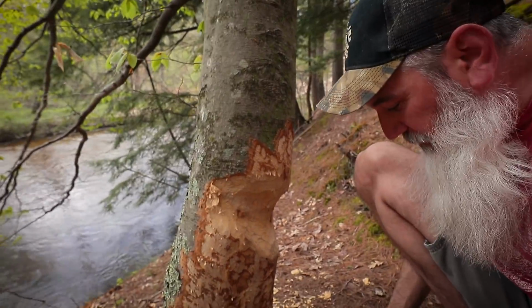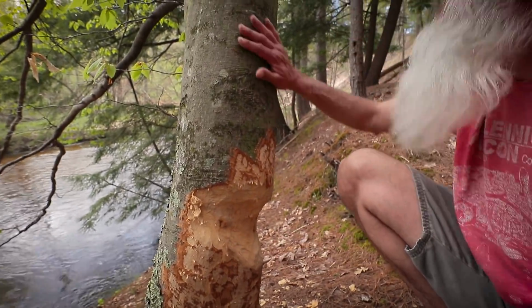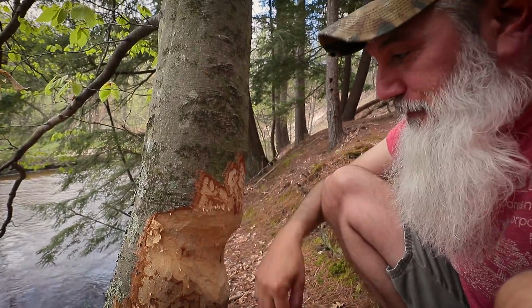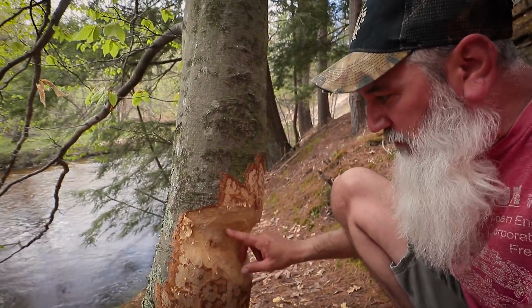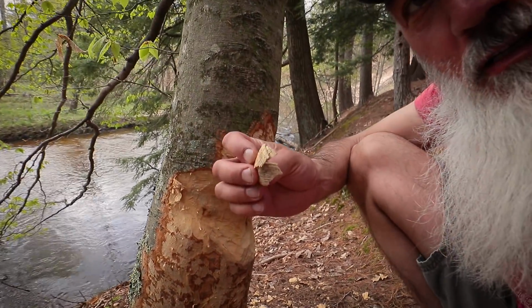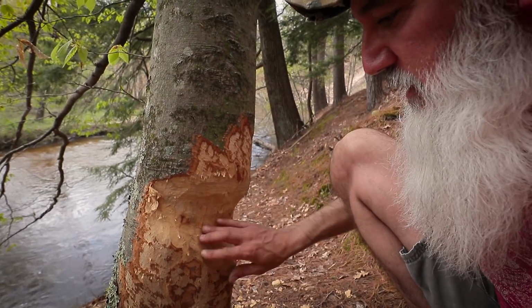Check this out. Beaver. It's a nice beech tree. It won't be for long. The beavers are working their way at it. Chew them little chunks right off.